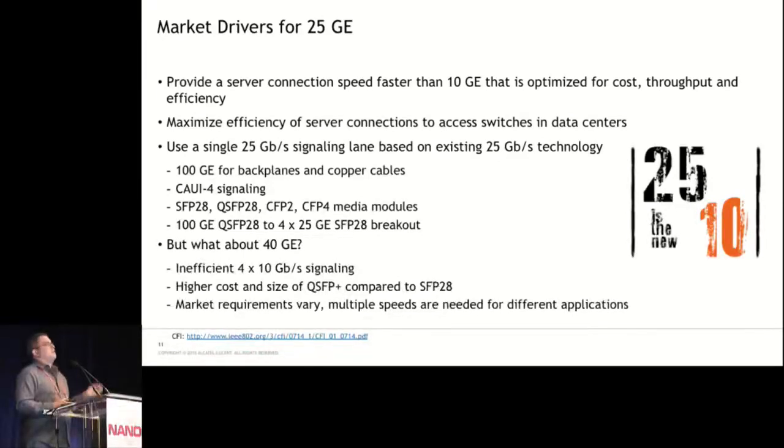Then you say, well, what about 40 gig? Wasn't there this whole thing in the IEEE and all this and that and arguing? And it turns out, yes, there was. We ended up doing 40 gig. But remember, that standard was defined in 2010. We were working on the specification in 2008. So technology and the market requirements have changed over those years.